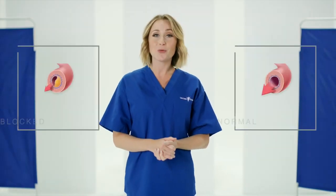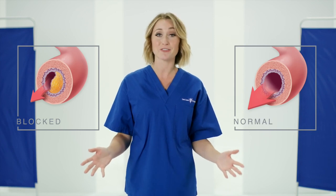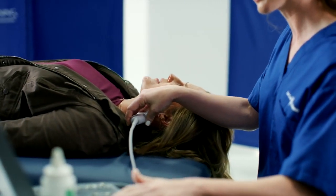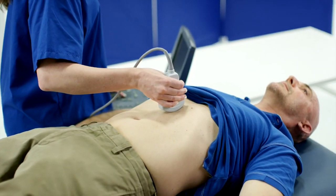We identify your risk of stroke, cardiovascular disease, and other chronic illnesses. We use state-of-the-art ultrasound technology to look into your arteries to identify your plaque levels. During your screening, we examine the carotid arteries in the neck for plaque buildup that can lead to a stroke. We check your abdominal aorta for an aneurysm, a ballooning of this large artery in your belly which can rupture if it gets too big.